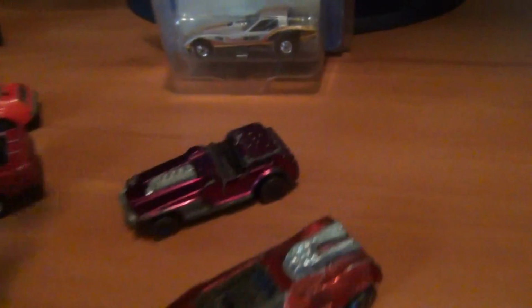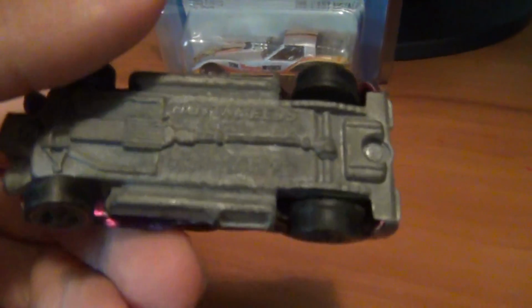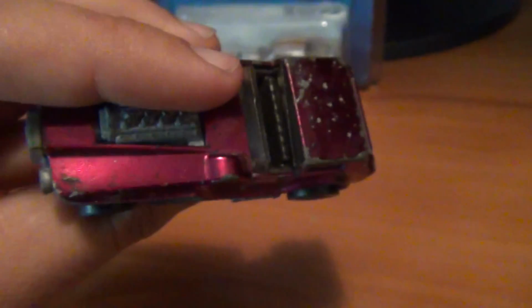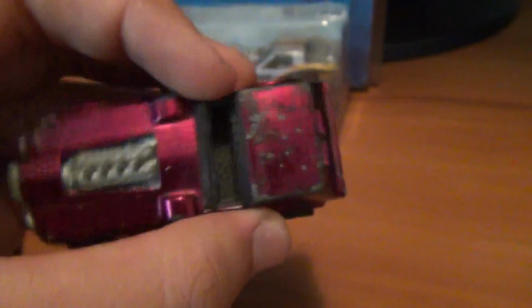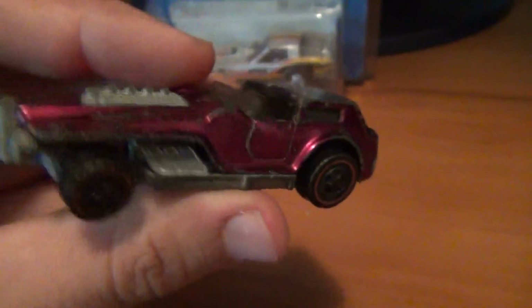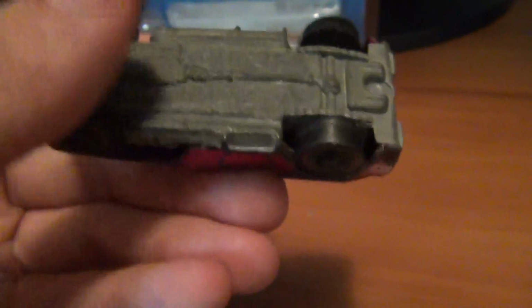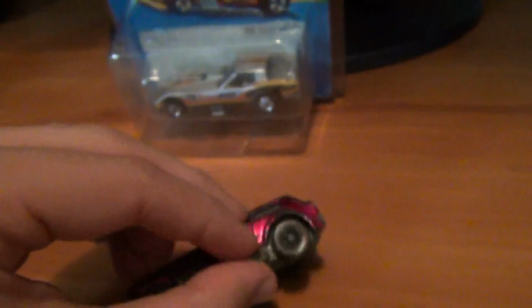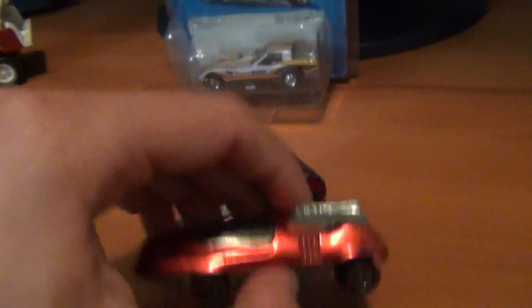Two old Redlines here. I believe this one's called the Hood, I think. Looking at the old crusty base here. Yep, the Hood. I believe that's magenta. Unfortunately, the little feature that covers the driver compartment doesn't seem to work anymore. Still got it for a pretty good price off my man mate. Also, you've gotta love the Redlines. They're just some of the best cars ever produced by Hot Wheels.